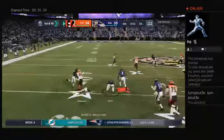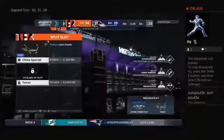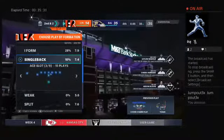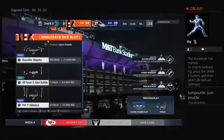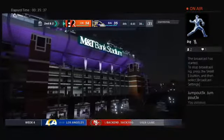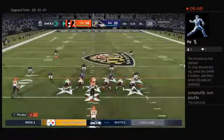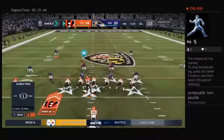Switch it up here and look to throw. Open man is Robbie Anderson. And they'll get him down after a pickup of 8. 2nd and 2. A good pickup there. 8 yards on the first down completion. At the 38-yard line. Facing a 2nd and 2 after that last catch. Good for 8 yards.